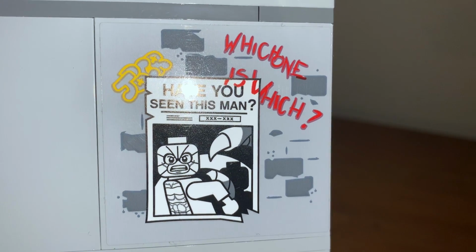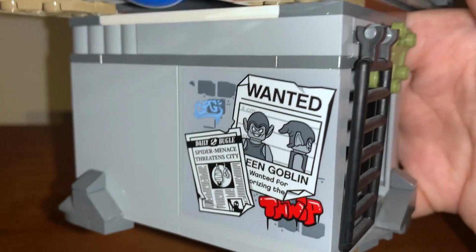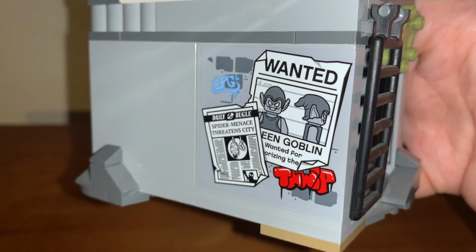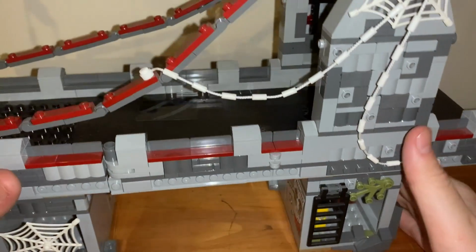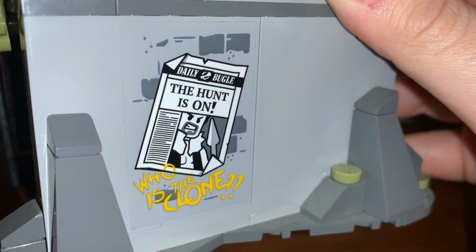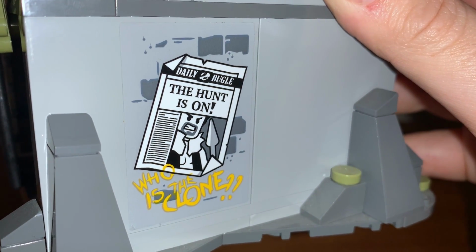The other column features a wanted poster of Green Goblin, a Daily Bugle newspaper print, and some comic styled wording. And the other side of this column features another issue of the Bugle, now featuring Kraven, and some more confusing wording to add to the Scarlet Spider mystery.